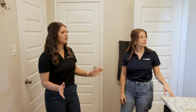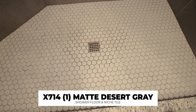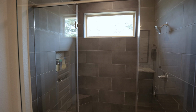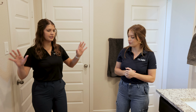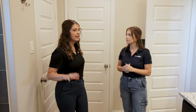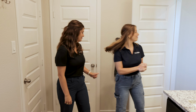Yeah, it does. This is a really nice big space, and that shower. The shower niche is a cool addition as well. You can kind of hide all your soap bottles, and that window coming in provides more natural light. So yeah, I think it's a beautiful design. I think everything in here is spaced well for this size space. Having the his and hers closets, the bathroom, everything in here is very well spaced out and designed. It looks awesome. Well, why don't we go look at those secondary bedrooms?